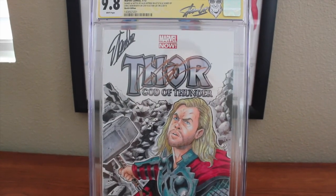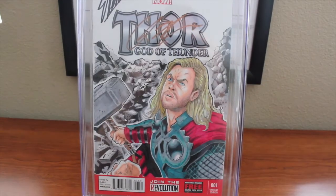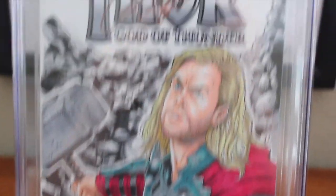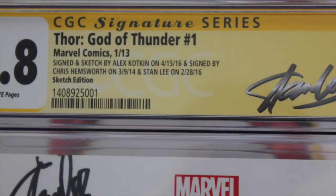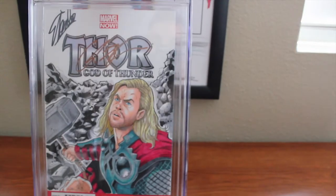I was watching that, and when I went to get it signed by Stan Lee, Derek offered to help me get the commission done, and this was the result, and it is absolutely fantastic. I love it. And they threw on the Stan Lee label on here as well. As you can see, it is the new label, and there it says signed and sketched by Alex Kotkin, signed by Chris Hemsworth, and signed by Stan Lee. So this is one of my absolute favorite commissions. A great job on that. Nothing on the back, just a blank.